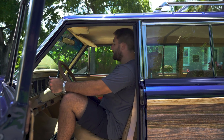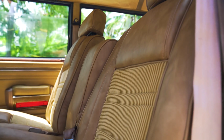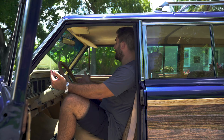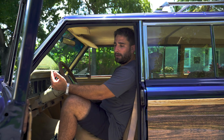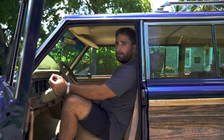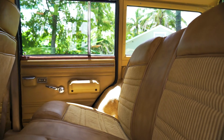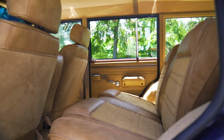And the seats are probably what's most impressive. Now, this is from Wagon Masters, and it's actually an original kit for the Wagoneer. So these are the original seats that were saved and put in this car. So they are brand new, but they're originals. So you will not find anything better than this. It's not a replica. This is the real deal, and it's all brand new. Even the seat inserts, they're all to factory spec.